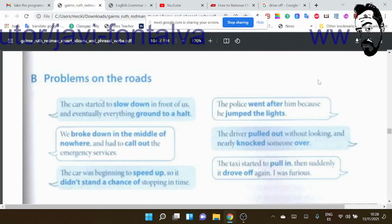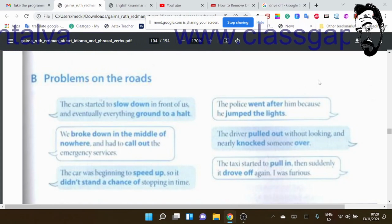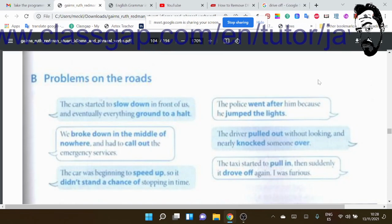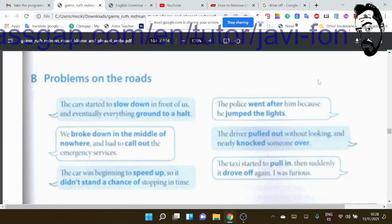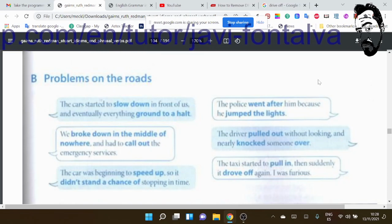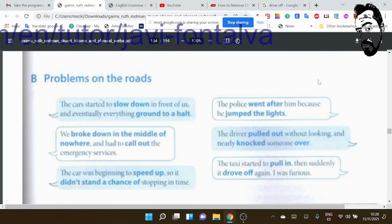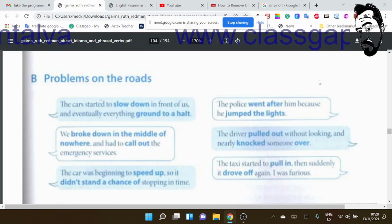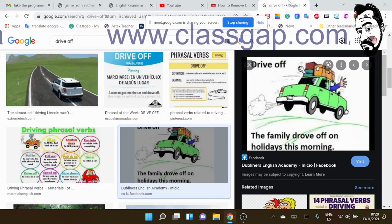The police went after him because he jumped the lights. Okay, not jump it, jumped. Jumped the light. Okay, next one. We broke down in the middle of nowhere, and had to call out the emergency services. Okay, I forgot this one.